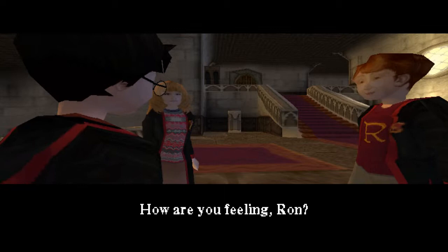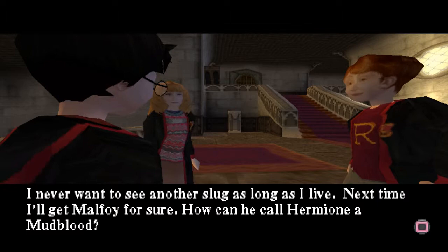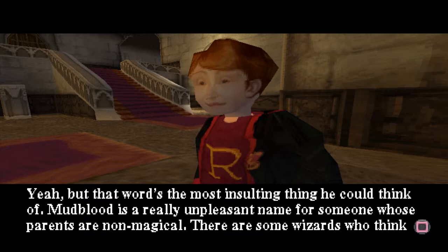How are you feeling, Ron? Oh, I never want to see another slug as long as I live. Next time I'll get Malfoy for sure. How can he call Hermione a mudblood? Ron, it's only a word. Yeah, but that word's the most insulting thing he could think of. Mudblood is a really unpleasant name for someone whose parents are non-magical. There are some wizards who think they are better than everyone else because they're pureblood.